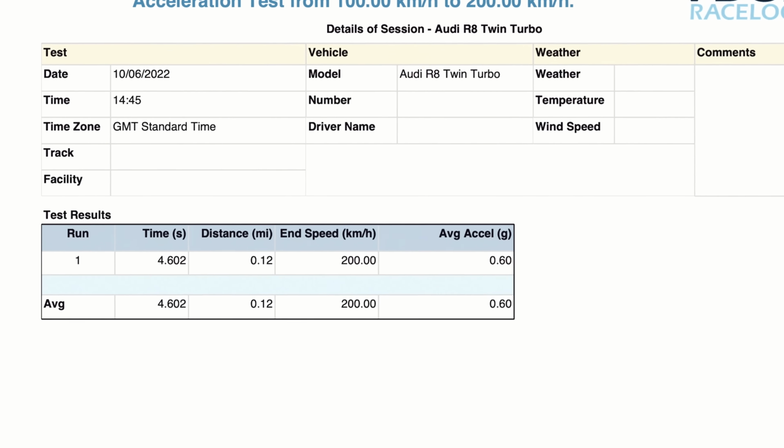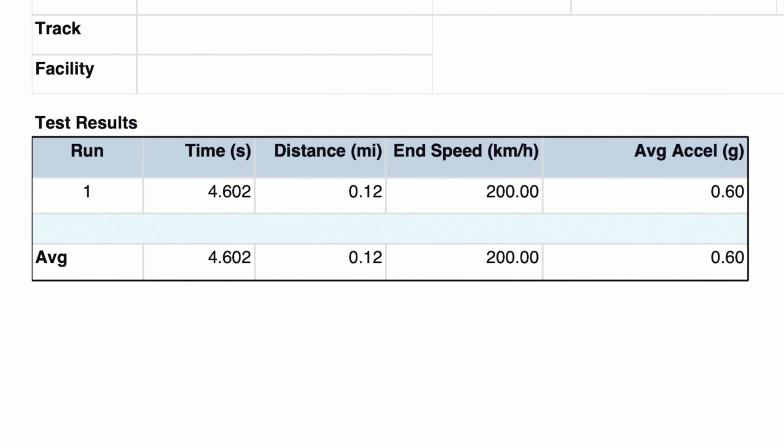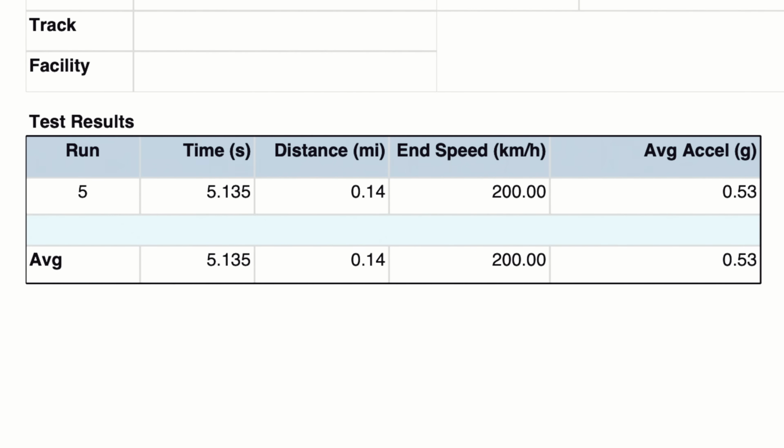So, taking a quick look at some interesting data from the VBox PBT and the cars' 100 to 200 kph times, the Audi R8 manages a 100 to 200 time of 4.60 seconds, and the Audi A3 goes 100 to 200 kph in 5.13 seconds.